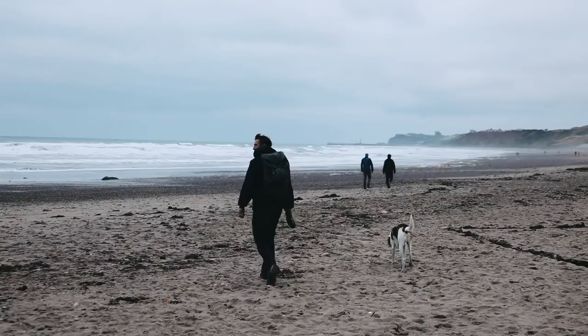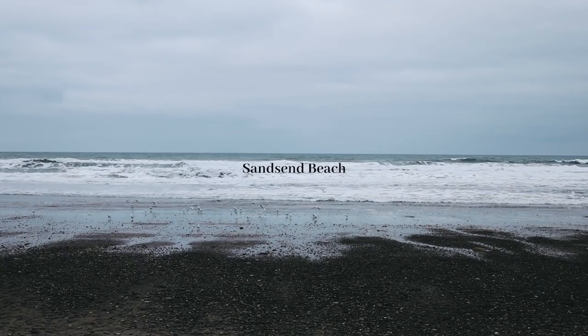We've just come down to the beach at Sands End near Whitby. We're just north of Whitby actually, and it is wild down here. It properly feels like autumn already up here. We're actually at the same latitude as where we live at home, but there's definitely more of a chill in the air. It's beautiful. We're going to go for a walk along the beach and then go to a fish shack for tea.